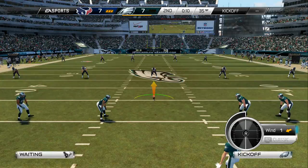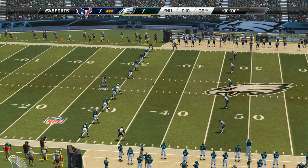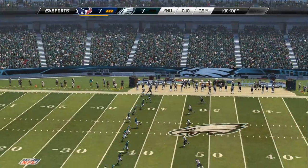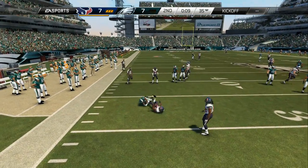The Texans ready to take that football down the field. He's got a chance to return this one.